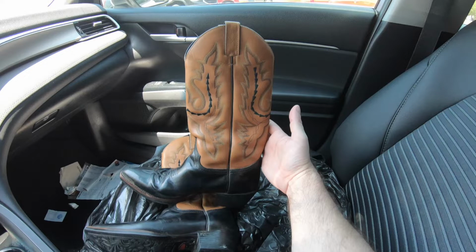So these cowboy boots are Justin's, and I paid $12.99 for them at the Value Village. Their shoes are a little more expensive than the Goodwill, but I do have them listed on eBay for $49.99. These are women's boots, and if you've ever sold cowboy or cowgirl boots before, they usually tend to sell pretty well and pretty quick. So we'll see how these do.